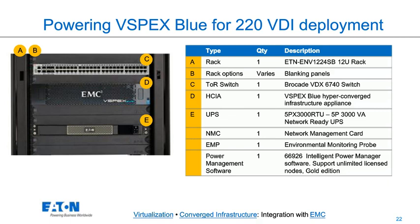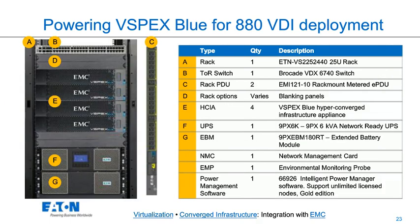And then we also have a larger VSPEX Blue, so 800. Here's an example of an 880 VDI deployment. But again, you see the components don't change. You have your key components for VSPEX Blue when it relates to power: rack PDU, UPS, and power management.